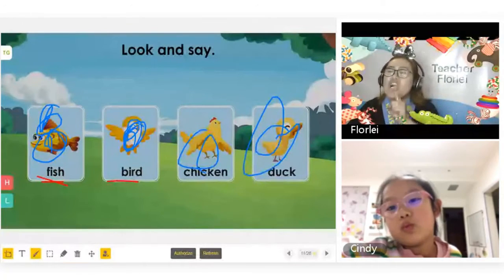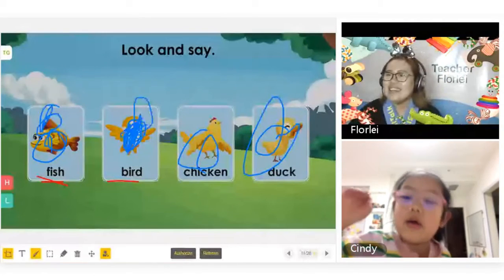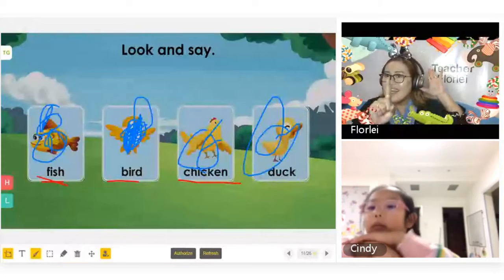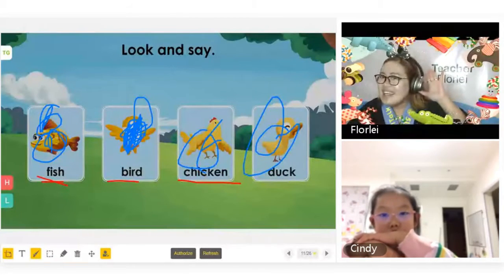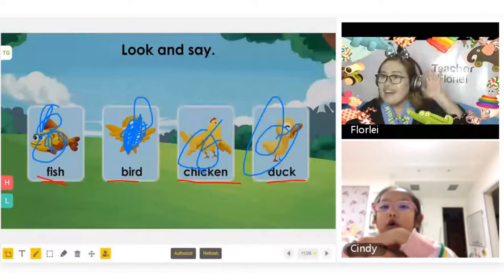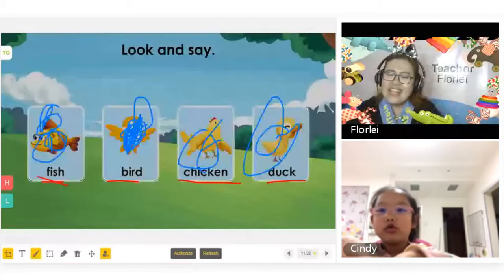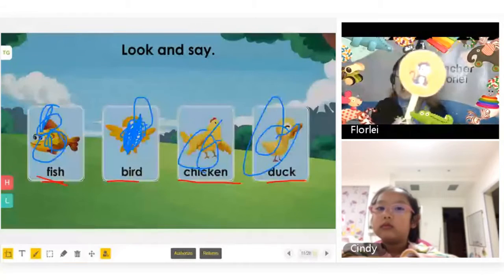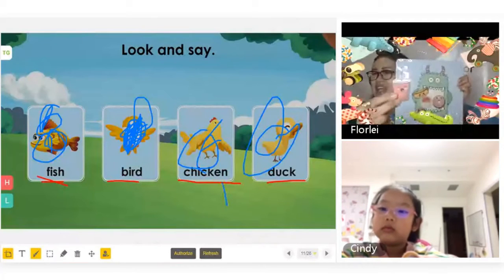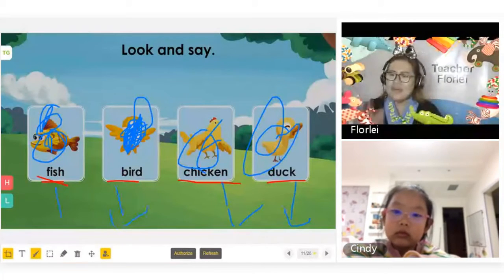Okay, next. Bird. Bird. Okay, next. Chicken. Okay, next. Duck. Duck. Very good. Good job, Cindy. Teacher will give your monster a treat. Okay, there you go. Let's swim to the next page.